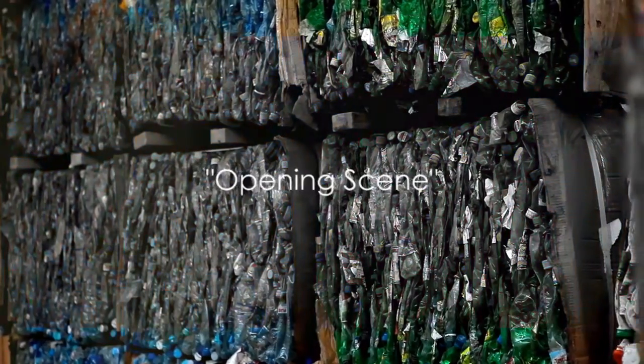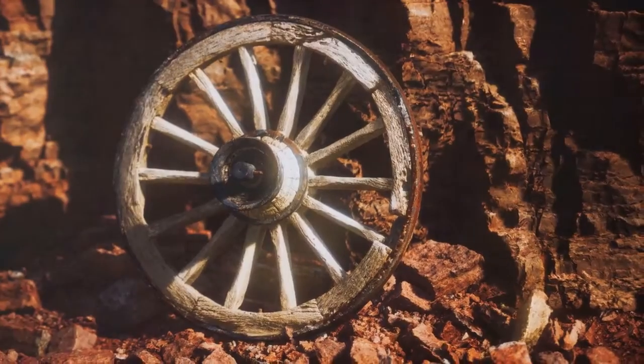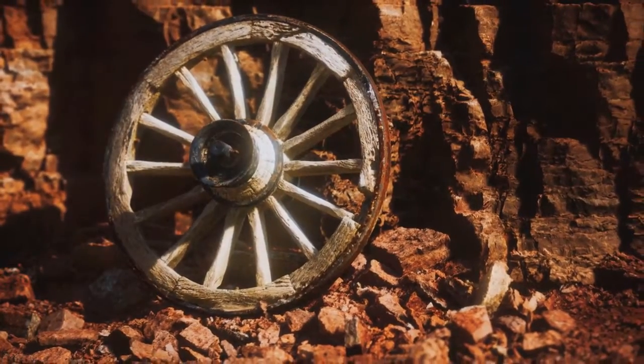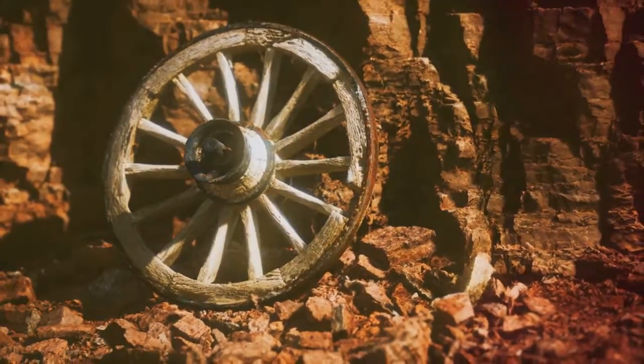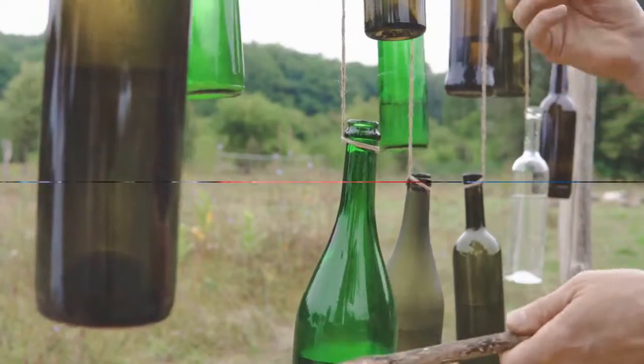Ever pondered over recycling or creating unique garden art from unwanted items? Dive into the world of upcycled creations, where discarded materials are transformed into incredible garden masterpieces. So, buckle up and stay tuned as we reveal the top 5 upcycled garden creations.